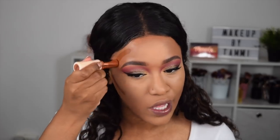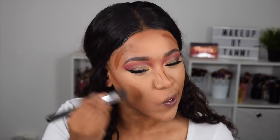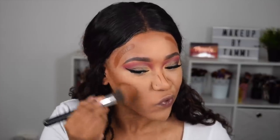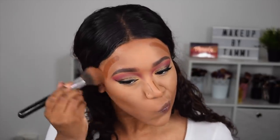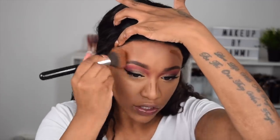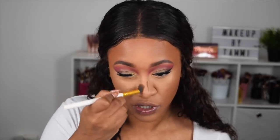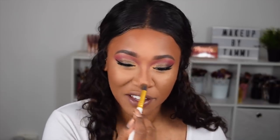Okay, so this is F16. Just gonna go ahead and contour. And I'm just gonna blend that in with this Blank Canvas F42 brush. It's kind of like tapered. Yeah. I feel like I use this foundation stick all the time, so there's nothing much to say because I really do love it for contour. It's so easy, it blends so effortlessly. And then for my nose, I'm gonna take a smaller brush and blend that in. Oh my god, I didn't ask you guys to pick me a face powder.